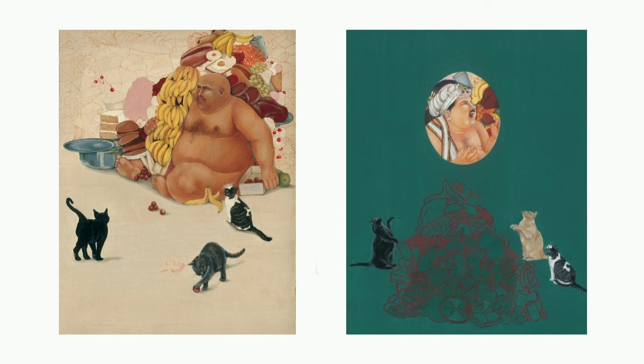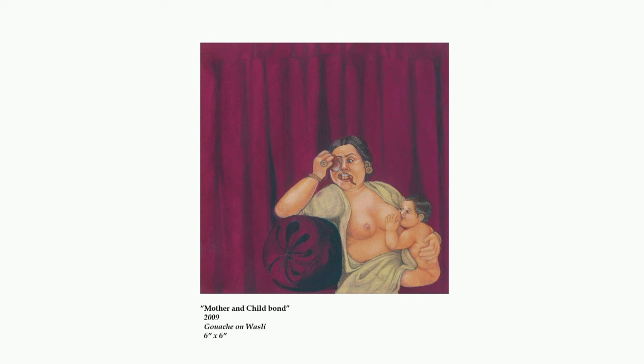But as far as it developing into the feminine spirit, this is also one of my pieces from the thesis. It's called Mother and Child Bond. So I feel like the feminine point of view was already there in my work. What really brought it to the forefront was probably my struggles with fertility-related issues. So I think this image is a perfect segue to introduce how the transition happened for me.